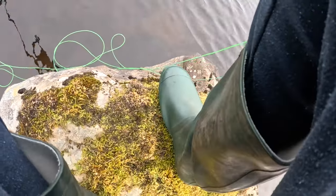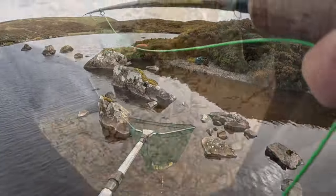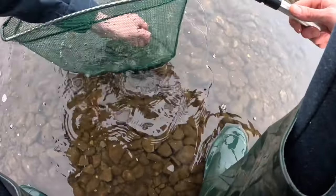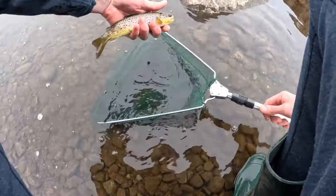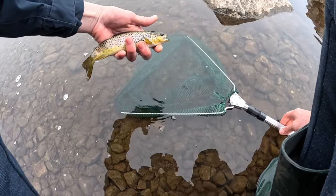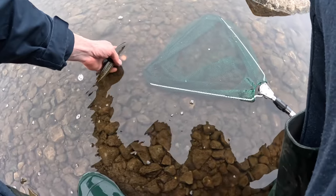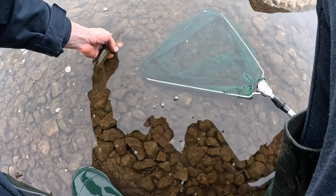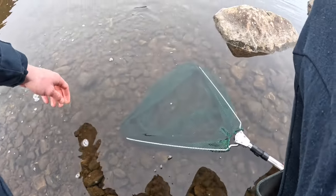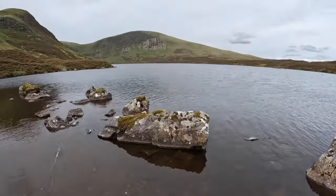In the net. Such a long leader, I could hardly reach there. I'll get him unhooked and show you. Here he is. Beautiful little trout. It's about 8 inches or so. He's starting to fill up. And away he goes. Excellent. Can't beat the first fish of the day.